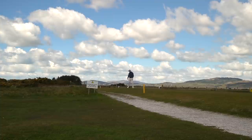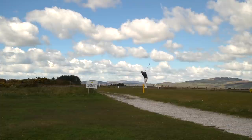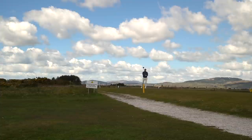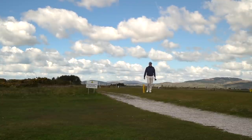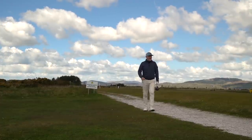Where are we looking? 495 par 5. Come on, get the drive away, and I'm a bit nervous. It's okay, it's hugging the right a little bit. It might help me a little bit. It was braver, braver's the wrong word. It was bolder, that's the wrong word. I got away with murder. That's the way to put it. Yeah, bit tentative that one.